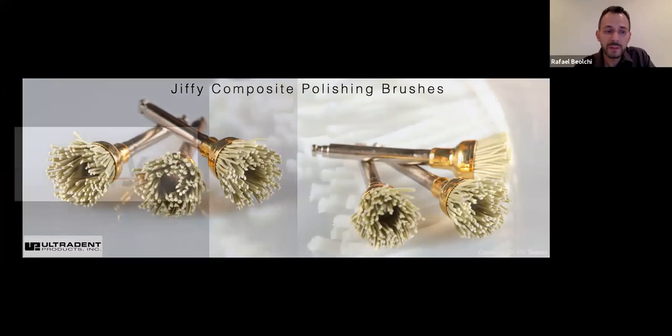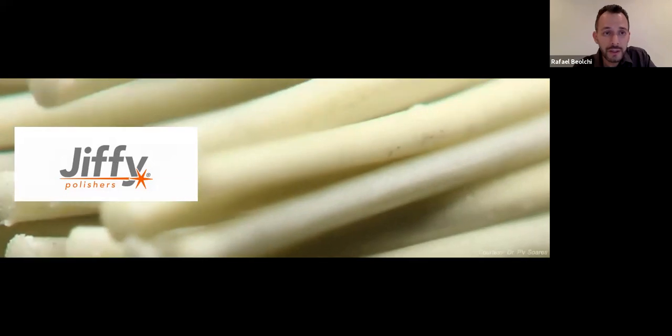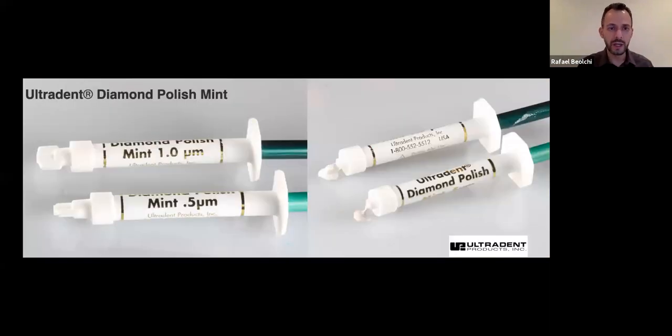The Jiffy composite polishing brushes, we can see in a very close image that those little guys here, those little gray spots, this is silicon carbide embedded into the nylon bristles. Those are the guys responsible. So again, we're going to use low speed intermittently. You're not putting pressure. It's the opposite of pressure, and it is not continuously. You're going to do something like this. Very slow, very light touch with this brush.